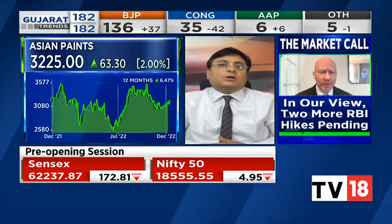In the capital goods space, Larsen & Toubro is looking very promising. Here one can initiate a long, keeping 2090 as a trading stop loss. 2250, 2300 would be my short-term target in Larsen & Toubro. And to play the falling crude, I think the entire Asian Paints, Berger and Pidilite set of stocks are looking quite strong. So within that, Pidilite is giving a fresh breakout, keeping 2730 as a trading stop loss. One can look for 2860, 2890 as an immediate upside in Pidilite Industries.